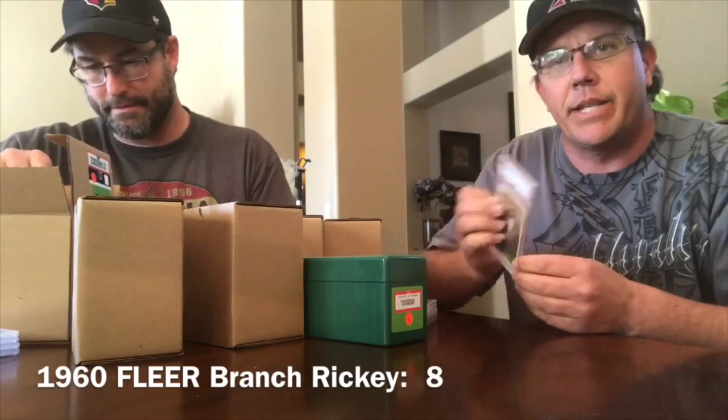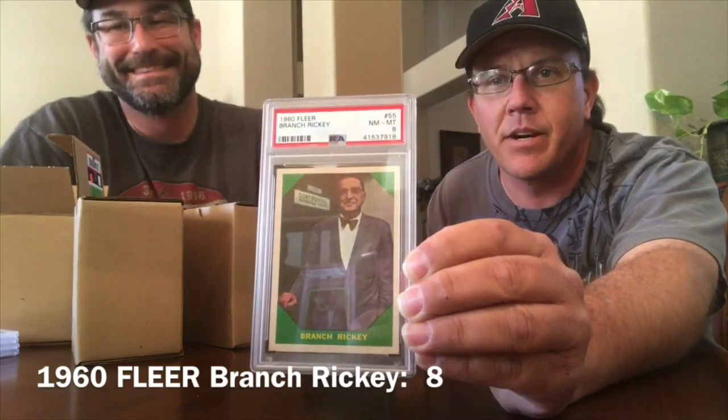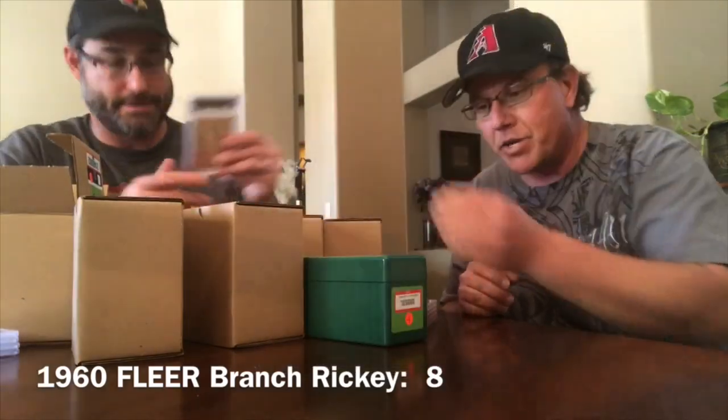Next, we have one of my favorite cards. Absolutely love this card. I've still been looking for one to add to my collection. This is a 1960 Fleer, Mr. Branch Ricky. Got an 8. I was happy with that. An 8 is a good grade. I bought it raw online for $4. They are very, very difficult cards to get centered in any way, shape, or form.